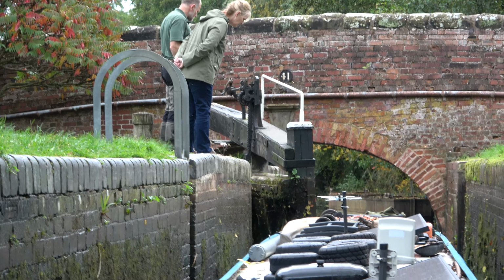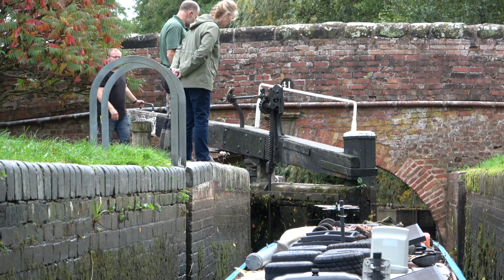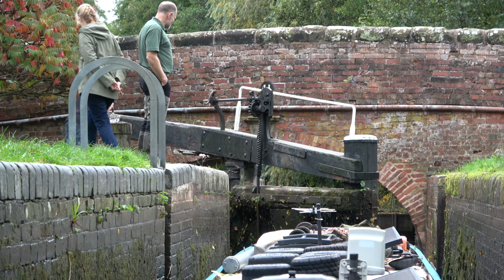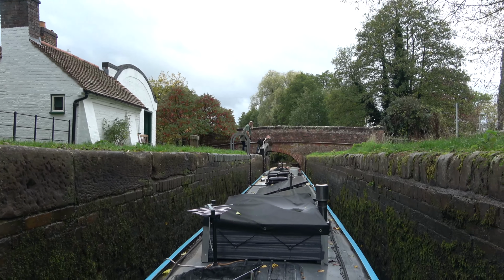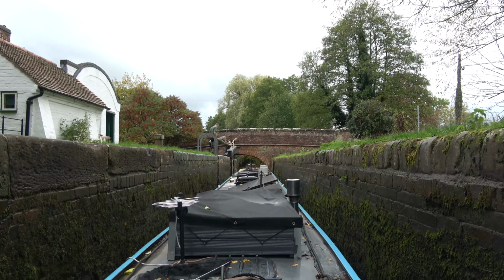Well, another lock and another lock gate not opening properly. So Gareth's having to try to fish out what it is and open it and shut it because I cannot get out of this lock. But the lovely couple you can see there out of this lock cottage have just been over and asked me did I want some apples off their apple tree out of the garden. And oh my God, are they delicious. Oh, I'm getting the thumbs up so I can go.